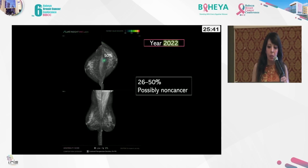Then after the 6 month duration, in the year 2022, I found that the AI that had given me a high scoring in 2021 reduced the percentage to 50% and told me that the one I was telling you is probably a cancer, this year it's probably non-cancer. The fat has dispersed the calcification more due to the physiological changes and the normal pattern of fat replacement of the tissue of the breast.